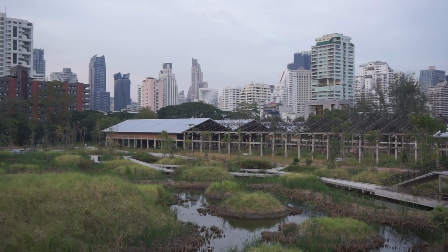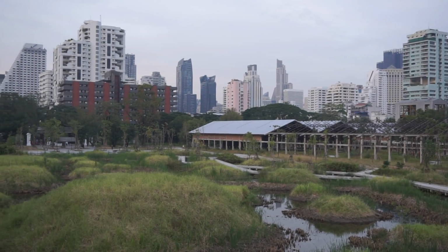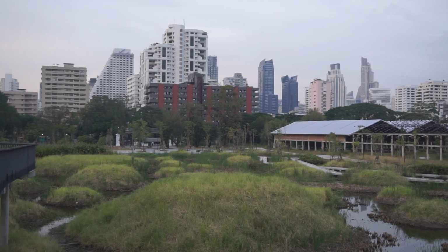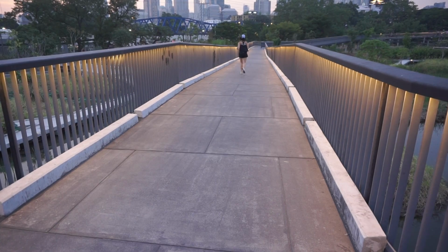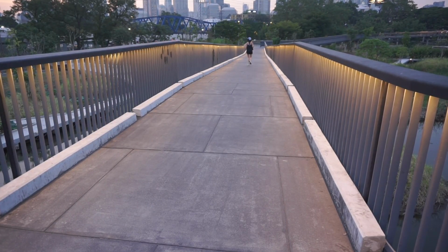As it turned out, it's taken a lot longer to get around the park than I thought, and it's almost 5:30, so it'll be getting dark in about 30 minutes. So I think the best plan would be to come back tomorrow and do the Green Mile.